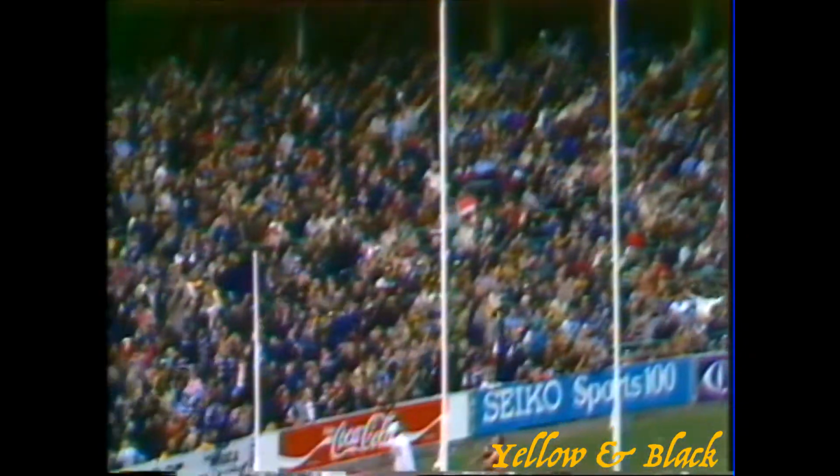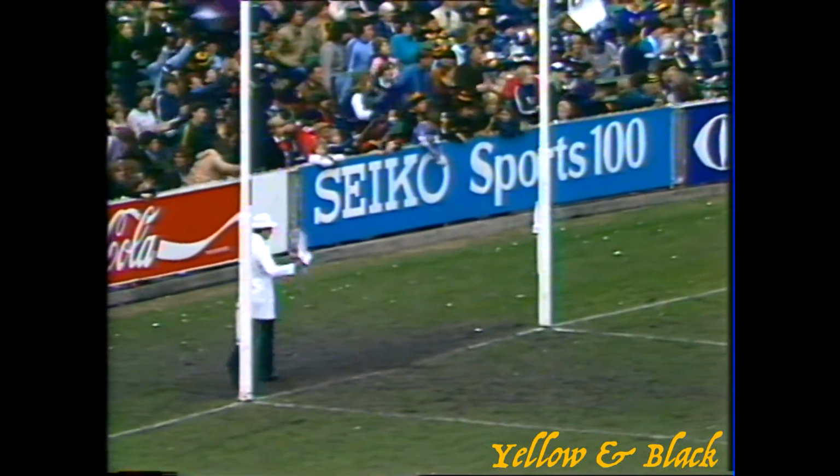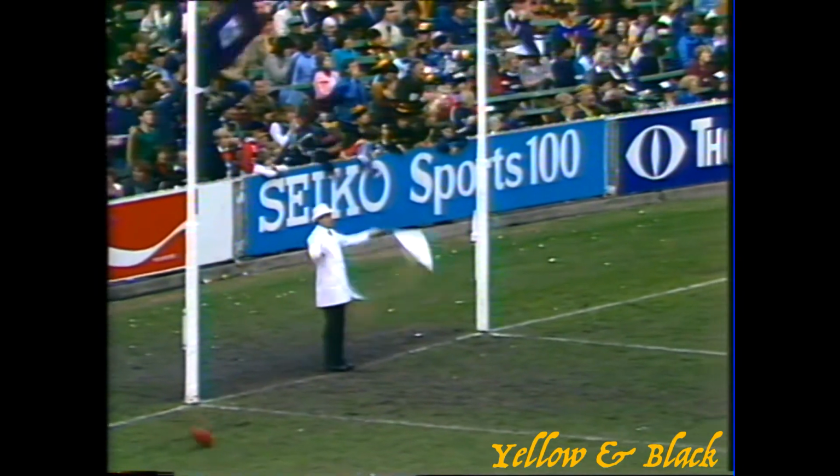Perovic short passes, Buckley's the target. Picks it up cleanly in the forward pocket, shoots toward goal. That's a great goal. A good goal kicked by Mark Buckley. He kicks his second goal. And on Sevens big lead, Richmond 13-10. Carlton 6 goals 10. And that's the story at the 17.5-minute mark of the third term.